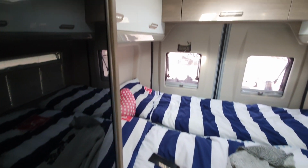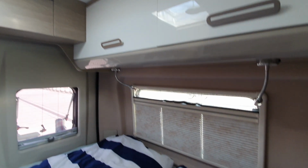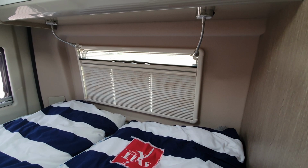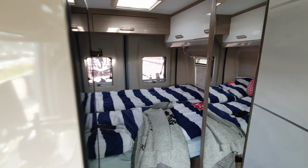So coming back, have a look here, around. And if you parked it the other way around, for example, not having that view in the morning, you could have that view at night by leaving that open there. And just have a quick look in here. Oh, look at that, much tidier than mine.